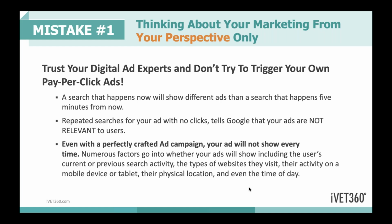Even with a perfectly crafted Google ad campaign with maximum bids, your ad is not going to show every time. There are so many factors that go into whether or not your ads show, including your current or previous search activity, what types of websites you're visiting, your activity on mobile versus tablet versus desktop, your physical location, and even the time of day. So don't do yourself a disservice by trying to trigger those ads just to make sure that they're working. Really trust that the process is working and that your digital ad experts are taking care of you.